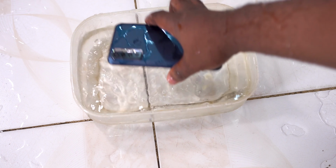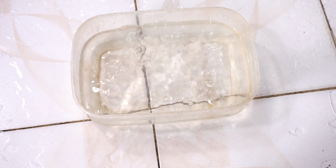Can the TECNO Camon 17 swim? Well, no. It isn't a water-resistant smartphone, but if you happen to dip it inside water, it will survive, so that's a plus.